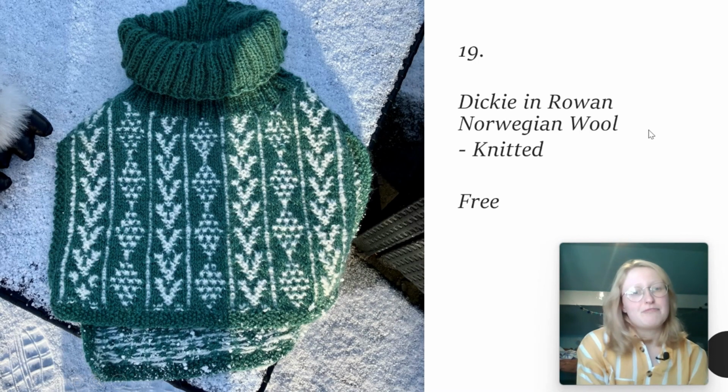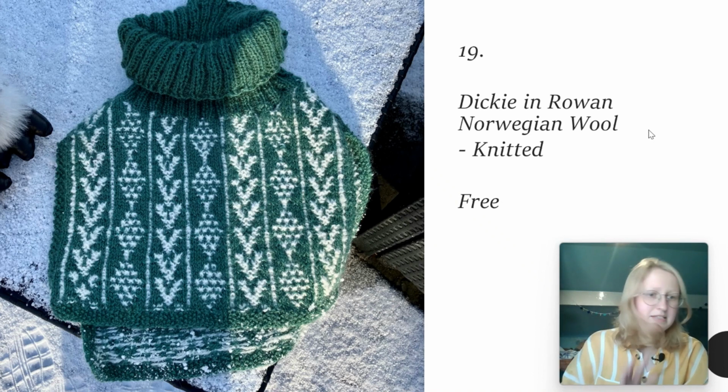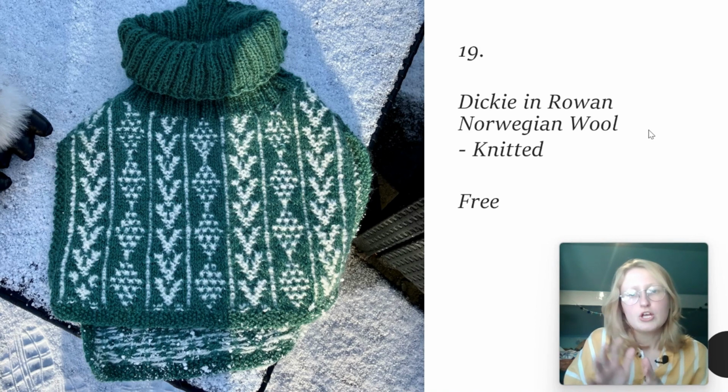Number 19, we've got this beautiful dicky. It was a design for the brand Rowan, in Rowan's wool that Arne and Carlos collaborated on, whatever you want to call it. It's called Norwegian wool, and it's really nice. It's in traditional Scandinavian colours, and it's just shy of a 4-ply, I'd say, so about 3.75mm, kind of between a fingering and a DK weight.